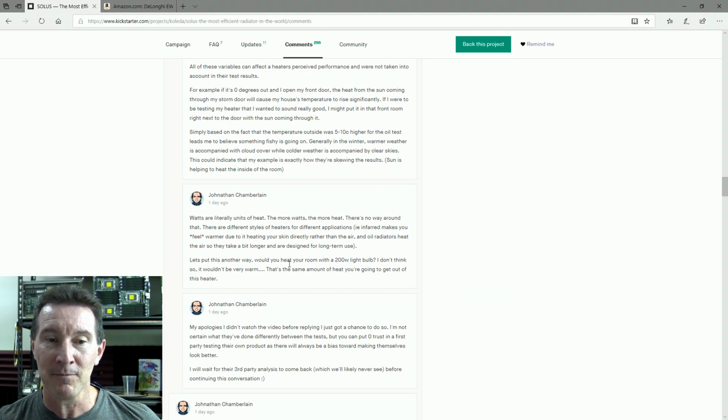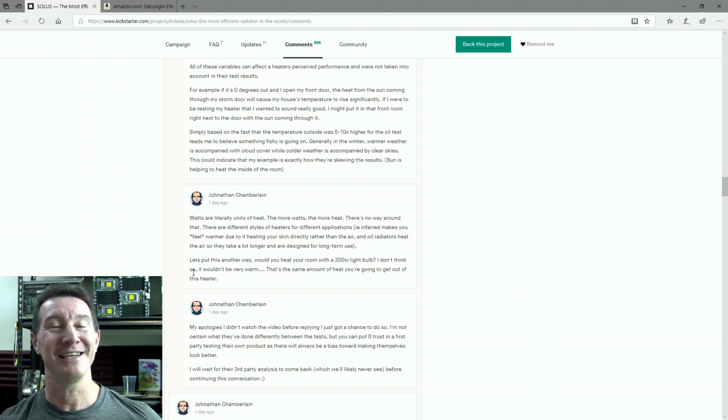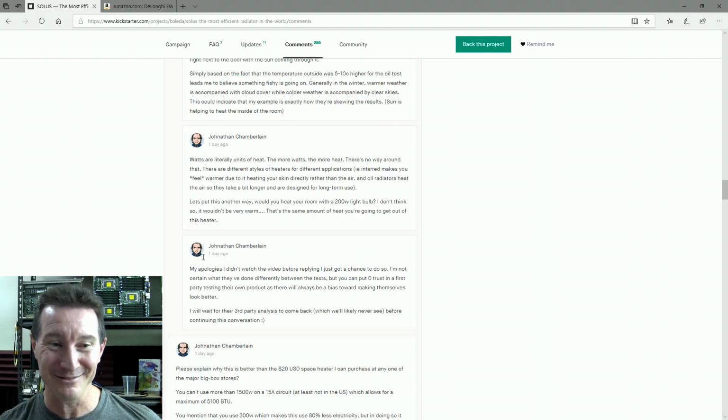Let's put this another way. Would you heat your room with a 200 watt light bulb? I don't think so. It wouldn't be very warm. That's the same amount of heat you're going to get out of this heater. Nailed it. Unless they start claiming that they've got a coefficient of performance greater than 1, then that's exactly true. You cannot get around that. It's consuming 200 watts, but it's actually more, as we'll take a look at.